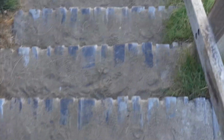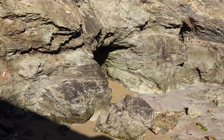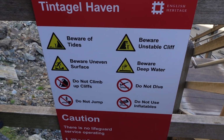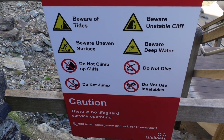Right, Tilly, just be careful because it's a little bit treacherous. Hold my hand. That's it. And we're going to go down these steps and go on down to the beach and look in Merlin's cave. Tintagel Haven, I assume that's the name of the beach. So the usual warnings, beware of tides, beware uneven surfaces, blah blah blah.